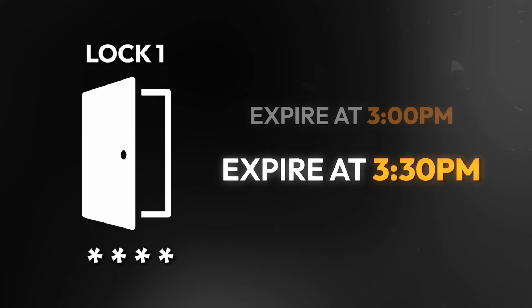So leave a little bit of grace period when you're scheduling these locks. And most of the time, that's just a quick setting where you can say, we're going to schedule this unique code for whatever guest reservation comes in, but instead of it ending at 3 p.m., we're going to end it at 3:30 p.m.